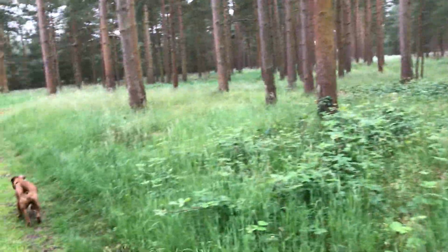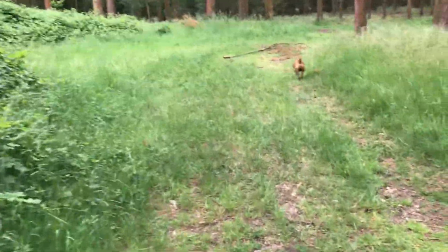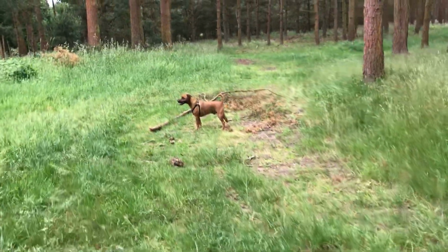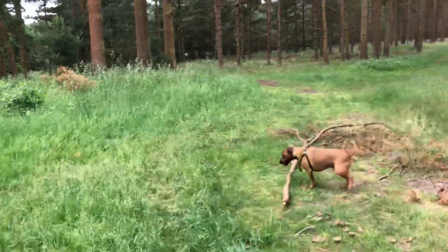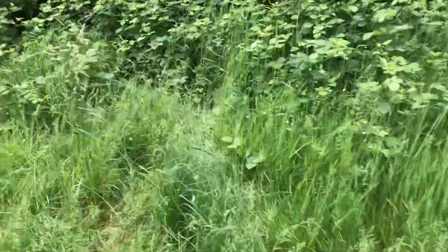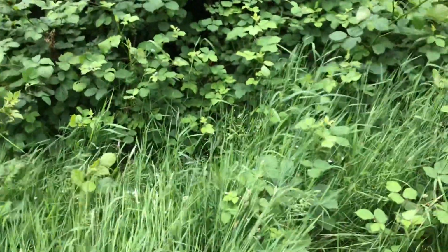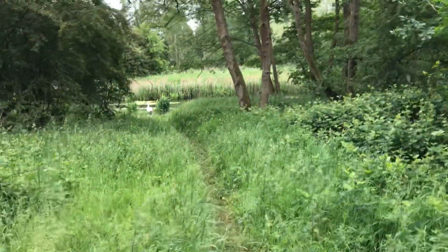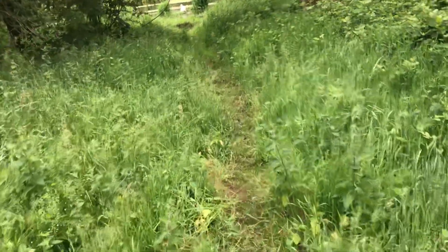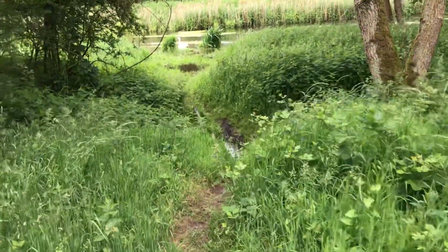I've just stood in horse dung. Big old stick laying in the path today. Come here, there's a goose down there. Stay. You stay. Good boy. Hopefully that'll go. If not, it'll chase us. It's gonna get in the water, I think, yeah. Good old little goose.